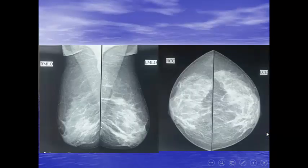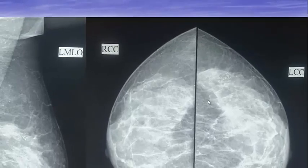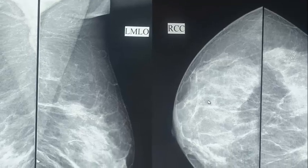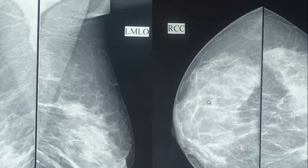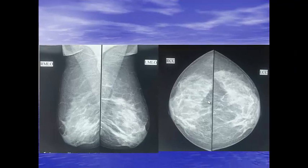But what about this case? No, this is different. We have here a focal asymmetry in the left upper outer quadrant with distortion, and then we have the clustered pleomorphic microcalcifications. These are clustered pleomorphic microcalcifications. They are associated with soft tissue mass and architectural distortion. So I think this case we can just take a biopsy by ultrasound from them.